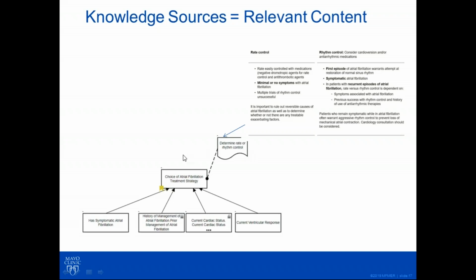We do use knowledge sources in the model, and this is part of the DMN spec, that there's an authority or knowledge source. We're actually using content from our in-house knowledge base for clinicians, known as Ask Mayo Expert. We can deliver the human readable piece of content that goes with the decision. So the decision here is how am I going to treat atrial fibrillation?